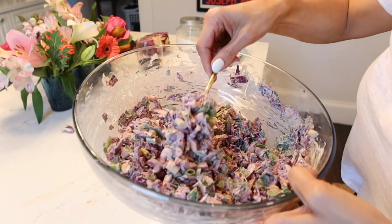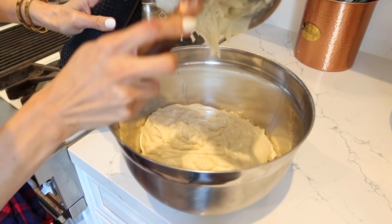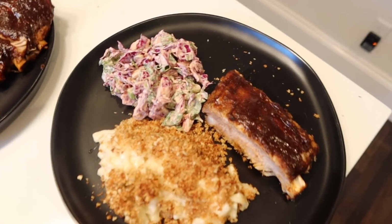I'm going to be making pizza rolls, my favorite Chipotle slaw, real deal macaroni and cheese, and then Instant Pot ribs.